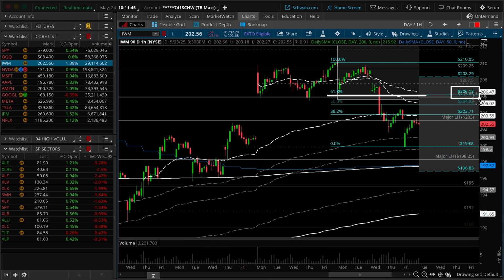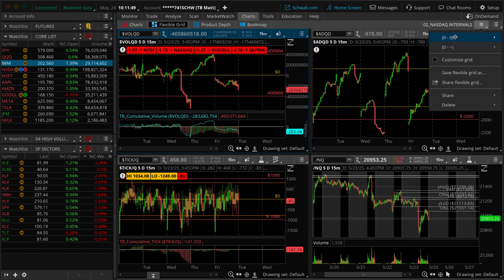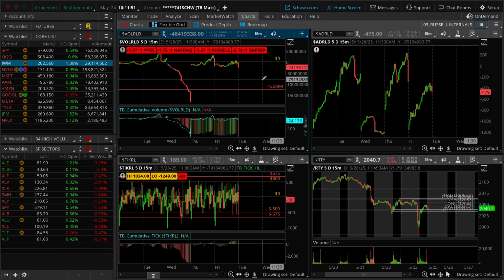61.8, reinforcing that 205.85, all set there. Let's move into the Russell side of the market internals. Let's see what we can see here.